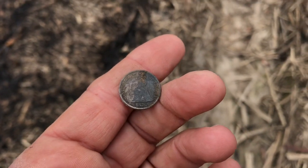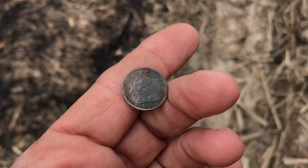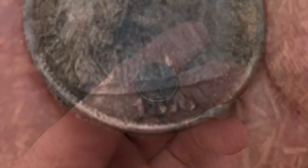Got me a silver. And it could be an S mint mark. We'll check. New Orleans wasn't making coins back then.